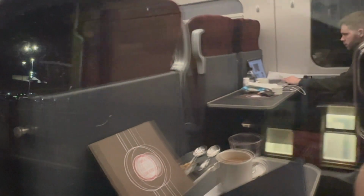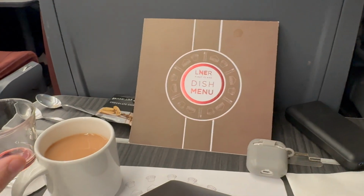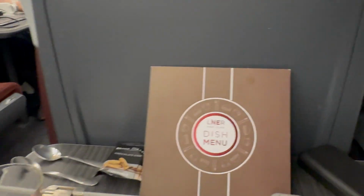Coming into Berwick now, Berwick upon Tweed, and then Newcastle, Darlington, then York. We've already done Dunbar. It's just too dark outside. Look at the reflection. The reflection's a bit too much, so if I get anything else, I will show you. Tea's alright though.